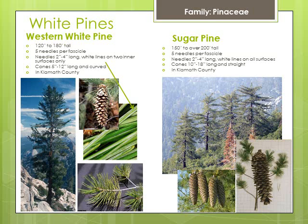The sugar pine is 150 to over 200 feet tall. Also has 5 needles per fascicle, needles that are about 2 to 4 inches long. So we're sounding kind of similar to the western white pine. The main difference is it has white lines on all surfaces. So if you were to look at the needles, this is the white pine here, but you'd see white lines here on this undersurface and this upper surface of the needles. If you do have a cone, that's pretty much a giveaway of the sugar pine because they have these very long cones that are 10 to 18 inches long and pretty straight. And they are also found in Klamath County.